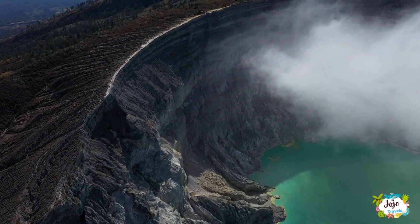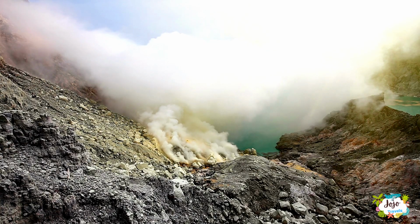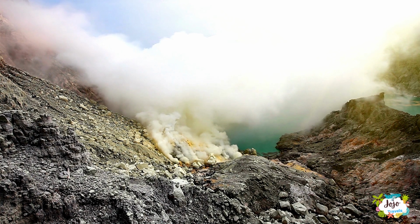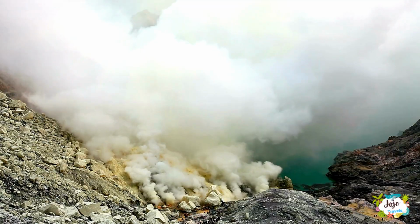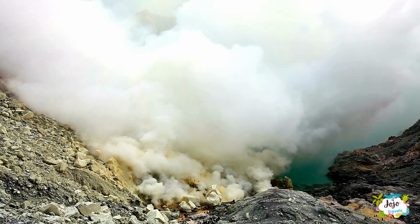Kawah Ijen is most famous for its one-of-a-kind blue fire and for being home to the world's largest acid lake. But it's so much more. The area is home to many other volcanoes and hills which are absolutely breathtaking. The hike is beautiful, but it's not for the faint-hearted.